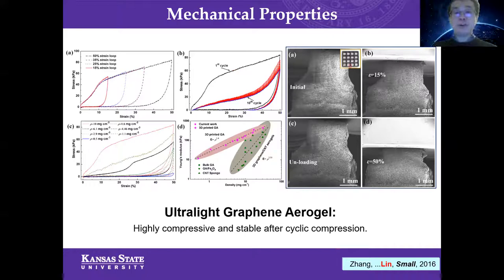We also study the mechanical property. We can compress to 50% and it can fully recover. And we also have better mechanical property when compared to aerogels with the same density, because, as you can see, we can control the local density.